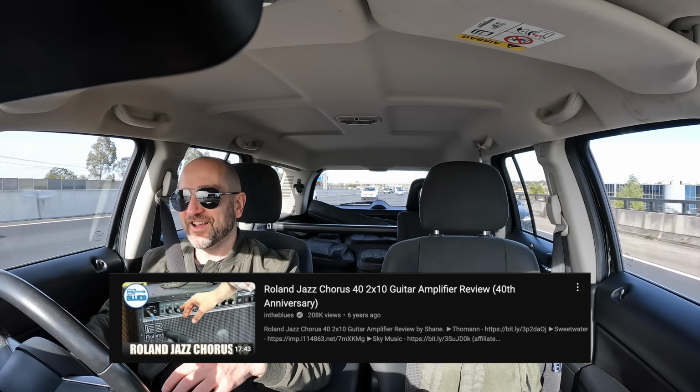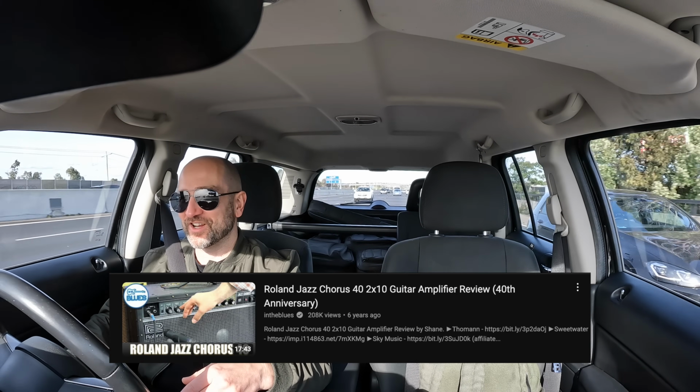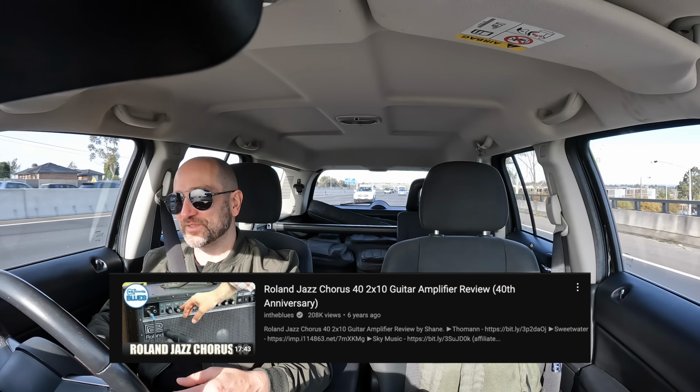The cool thing about these amps is they're loud enough to fill a room. Again, they're a bit more focused sounding than some of the others on this list, meaning they're slightly more boxy in their sound, but they have all the right stuff there. I remember when I reviewed the Roland Jazz Chorus 40, for example, on the channel, a lot of people either loved or hated the drive channel. I thought it was okay, but I didn't think it was great.